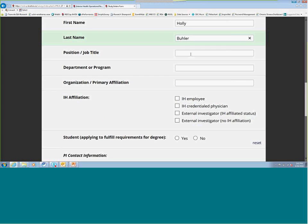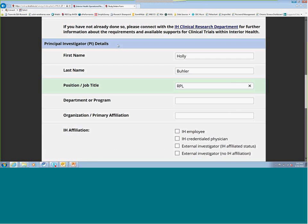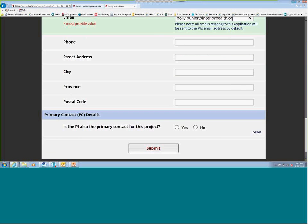So one key thing to keep in mind, and one small limitation to this, is that we do have a contact section for the principal investigator. We have a contact section for the primary contact. And in the system, we can only use one email address to send out automated correspondence related to your application, and so that is going to be the PI's email address. So just please bear in mind, when you do use this system for the moment, any communication that is sent from the system will be sent to the PI.